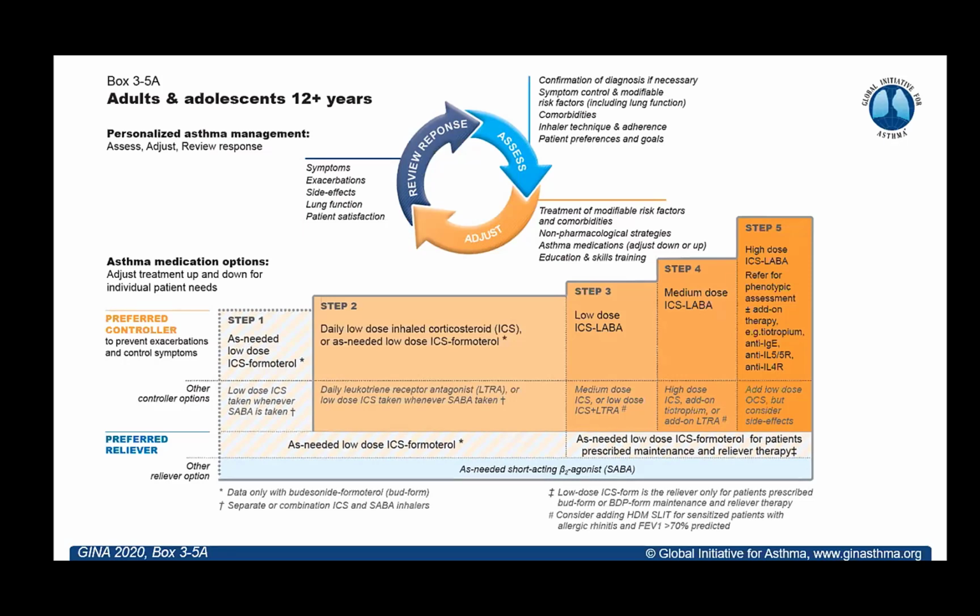Insurances should cover Symbicort now. Most of them should as a PRN, but low-dose ICS LABA would be your step three. Other controller options would be medium-dose ICS or low-dose ICS plus something like montelukast. That would be how you would step up therapy.